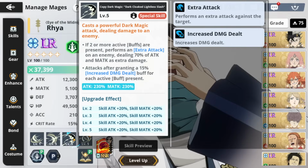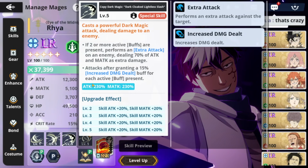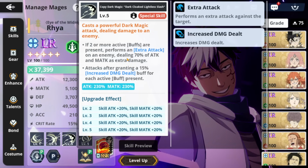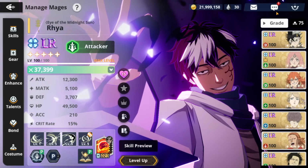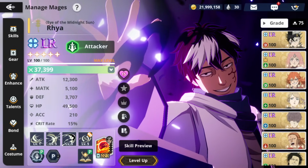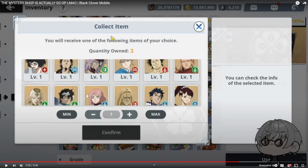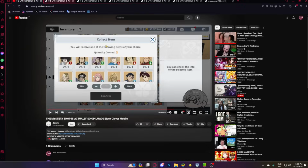Because you got to consider, this guy nukes so easily, 15% damage per buff. If there's any type of buff, increased damage. His ult does 300% with the extra attack. He does a lot of damage. You build him on a magic attack build. You put him with buffers that have a lot of buffs. And it's game over.